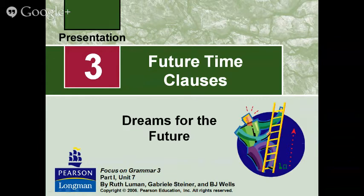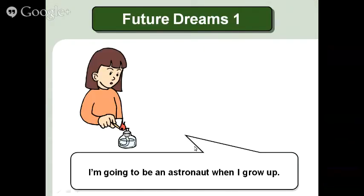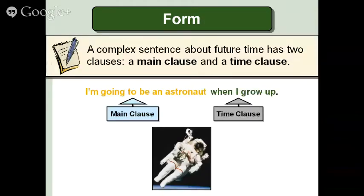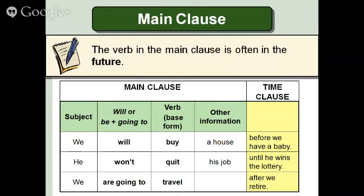So as I mentioned, I don't want to spend too much time on the grammar. I'm just going to quickly present the topic. What we're going to learn about is future time clauses. So in other words, we're going to discuss all the possibilities of this new technology that exists. I'm going to skip quite a few slides in this presentation and the examples. I'm going to go straight to the explanation of what this is.